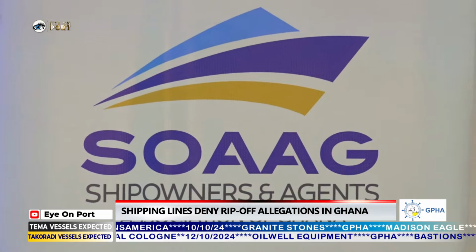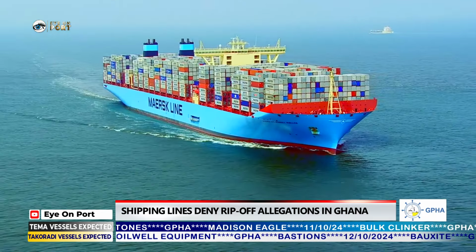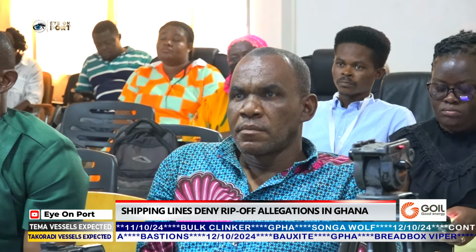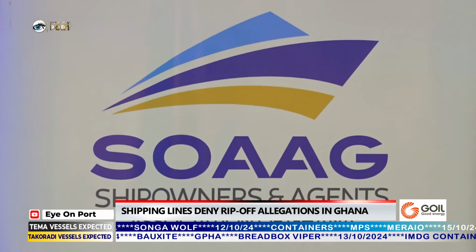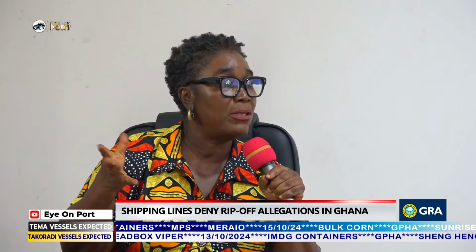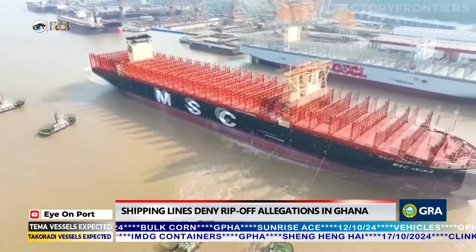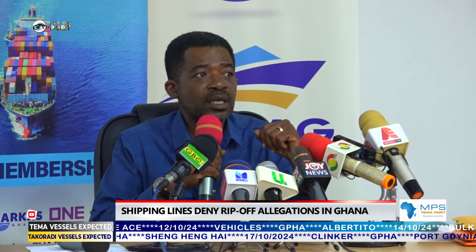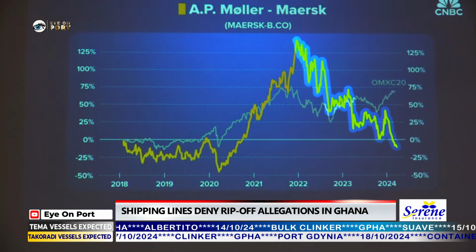The Ship Owners and Agents Association of Ghana has denied allegations that shipping lines operating in the country are exploiting Ghanaians. Speaking at a media engagement, Adam Imoro Ayana, an executive member of SOAG, stated that shipping is a business of conscience and that shipping lines have no motivation to shortchange shippers. According to him, shipping lines are not charging illegal fees and that every charge is a service rendered. Imoro Ayana emphasized that shipping lines prioritize their consumers and would not deliberately surcharge them.